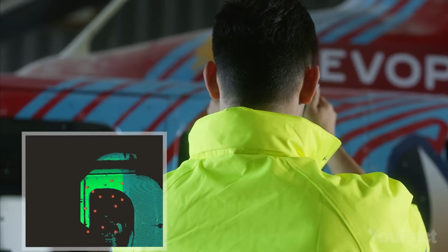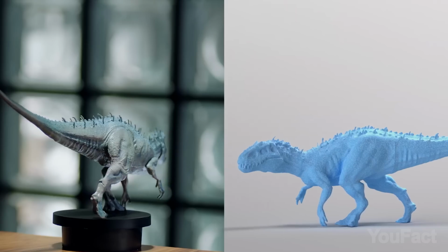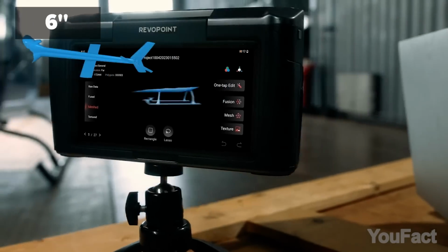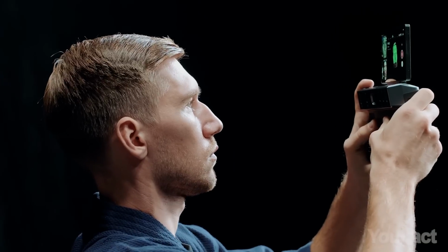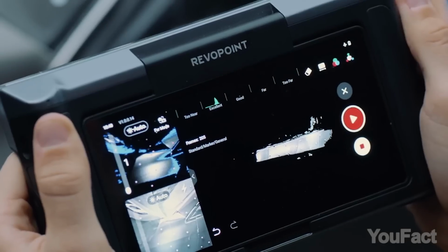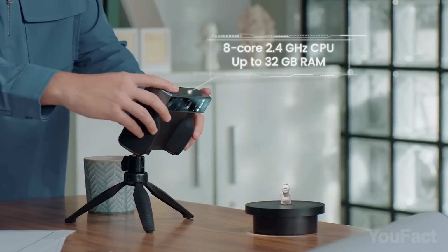With a 48-megapixel main camera, infrared cameras, and LEDs, MIRACO precisely captures textures and colors. You can see the result on the foldable 6-inch AMOLED screen and then send it to your laptop or smartphone. You can take a couple of selfies to create your 3D copy. 32 gigabytes of RAM should be enough for a huge scan of a car. And additional accessories like the tripod and the turntable help with scanning smaller objects.